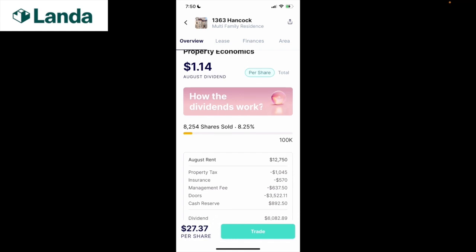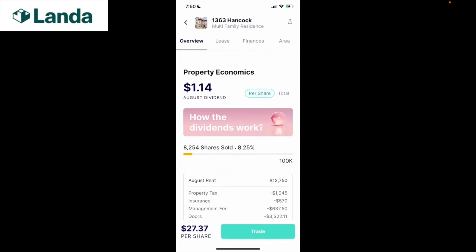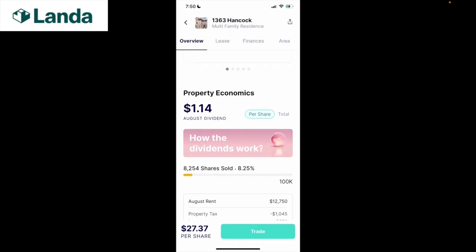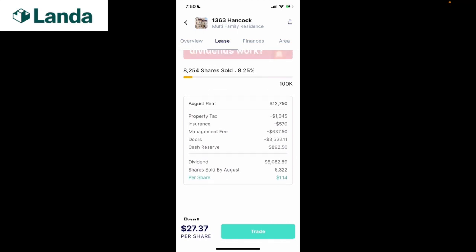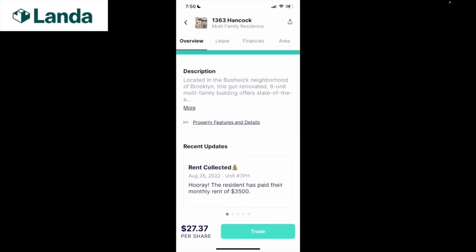Now I'm going to be honest, partially I'm not happy about it, because a lot of people come in here and look at the last month's dividend and they're expecting this to be the average or what they're looking for going forward. But it's no longer the case, because right now I'm seeing $1.14. When they actually sell all the shares, here's what I'm expecting to make. I'm only expecting to make around 13 cents, which is nothing for $27. So you need to keep this in mind.